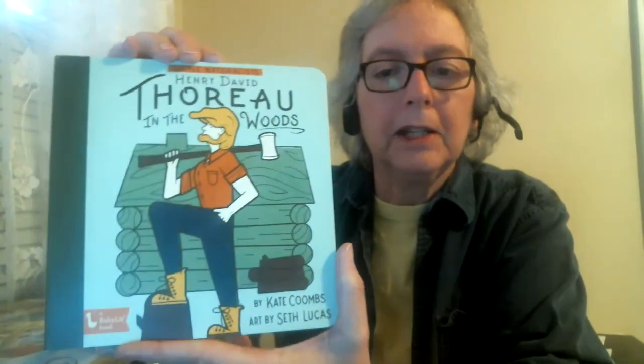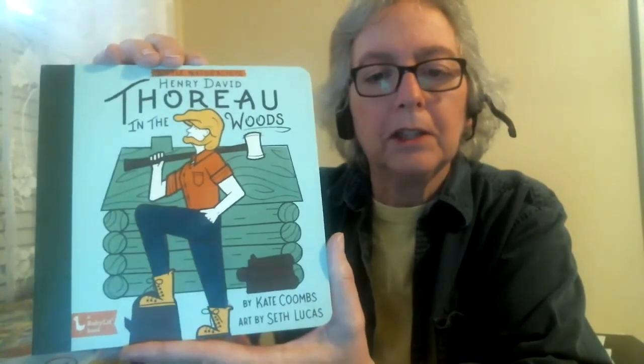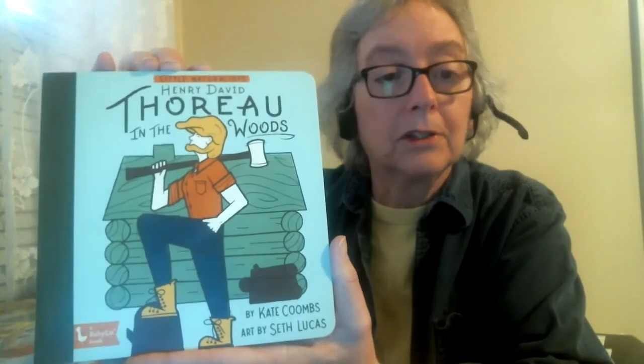let me show you this. I hope you're sitting down. Is this what you would have come up with? Henry David Thoreau in the Woods by Kate Combs with illustrations by Seth Lucas. Really? Are you kidding me? He's a Scandinavian lumberjack? How? That's my question. How? How do you transform Henry into this? I just don't even get it.